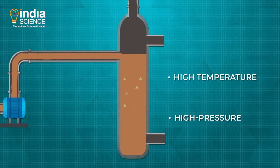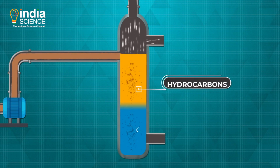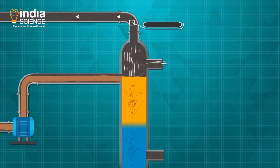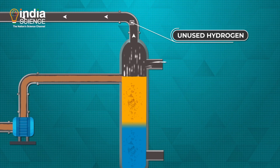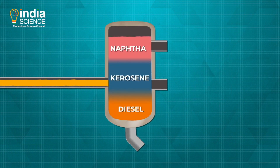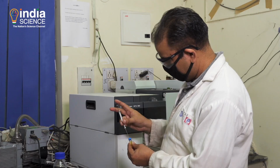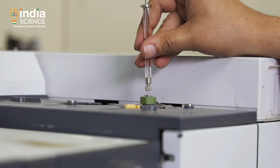The reactor is packed with indigenously developed CSIR IIP catalysts. The catalyst converts the triglycerides present in the oil into hydrocarbons, water and carbon dioxide in the hydrogen atmosphere. The unused hydrogen is recycled back for reuse in the pressure swing absorption unit. The hydrocarbon product is then distilled into naphtha, kerosene and diesel. The biojet component is further analyzed for different specifications.